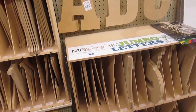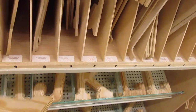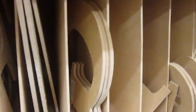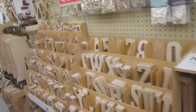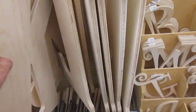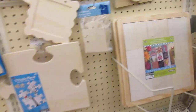Now, these are the wood ones that you were talking about. These ain't the ones I'm talking about. I think it's more paper mache style. Let me keep looking. They ain't got some big letters. Dang. Just get the D and be finished with it, huh? Dang, they got the big puzzle piece.